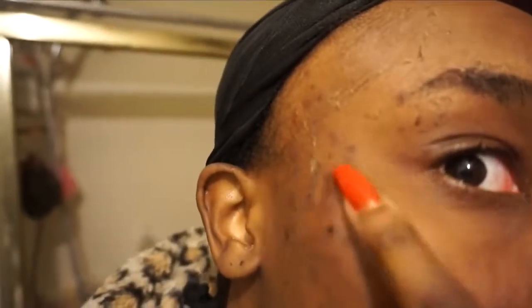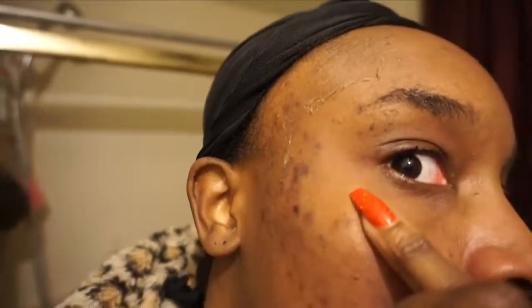So this is day 6, guys. I was peeling a little bit. This was the day after Christmas, I think. I was just peeling a little bit on the sides of my face with the post-peel protectant. Honestly, you wouldn't be able to see that at all. So this is day 7.